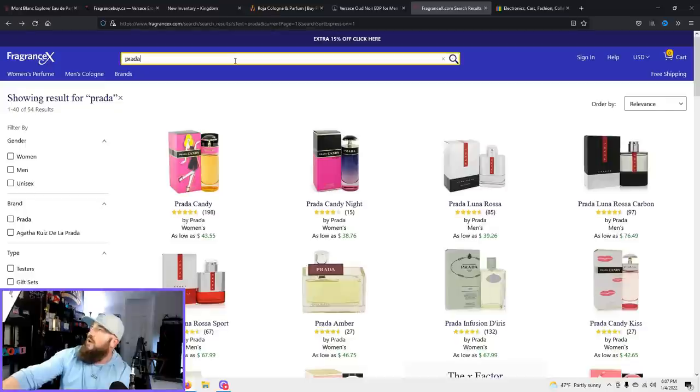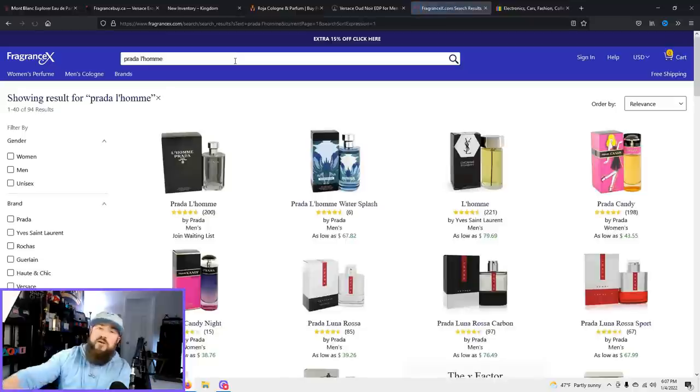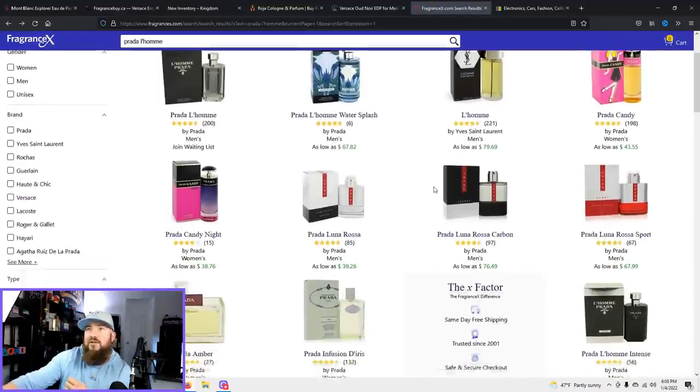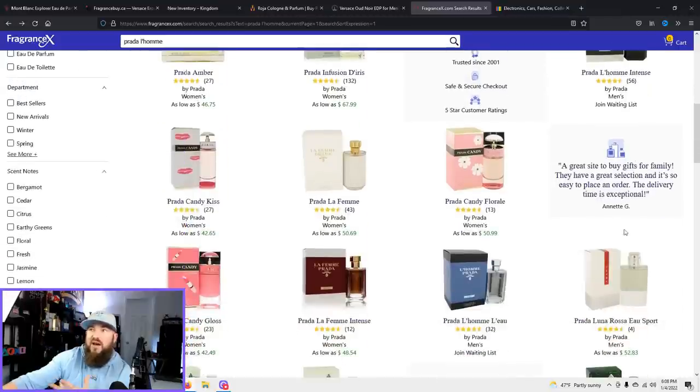But the Prada Luna Rossa line, this is where I bought Luna Rossa and Luna Rossa Intense and my 5-ounce bottle of Luna Rossa Ocean. So apparently they are sold out of the original Prada Luna Rossa. They have the Water Splash, apparently, and definitely sold out of the Intense. Ever since it got put out in the world that the Intense is discontinued, people have been buying it up.